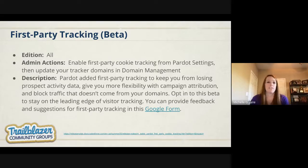Okay, and then first-party tracking will be in beta to enable first-party cookie tracking from your Pardot settings, and updating your tracker domains and domain management are some of the things you have to do to get this going. They have added this so you don't lose prospect activity data. As we all know, a lot of the browsers have had a lot of updates when it comes to this. This will give you more flexibility in campaign attribution because of tracking some more of that data, and help to block more traffic that doesn't come from your domains.